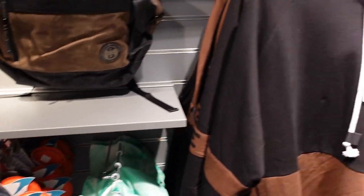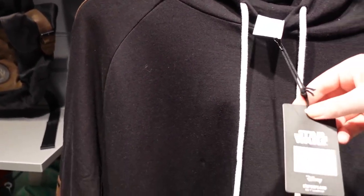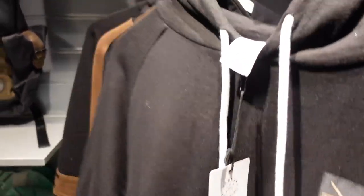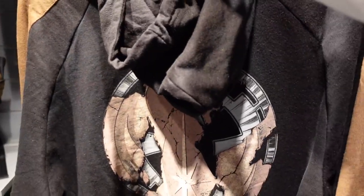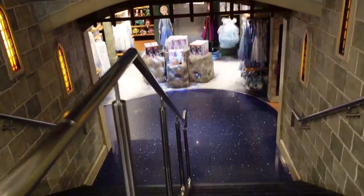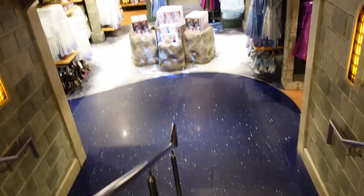Oh my goodness. Ooh, this is nice. No price on that. Oh, £80. There's a tag just there. That's the back. Okie dokie. We are going downstairs. Look at this glittery floor.